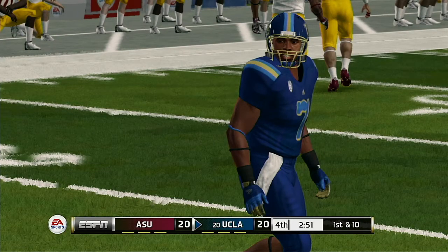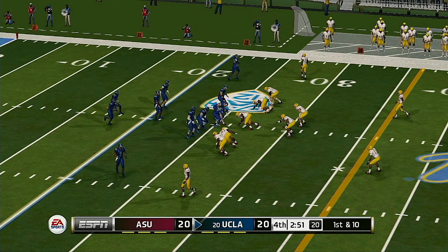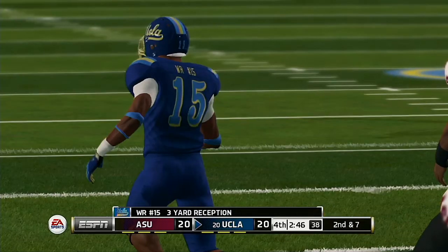We might have overtime in the back of our minds, but down on the field, that hasn't occurred to anyone. They want to end this thing in regulation. Less than 3 minutes in the game. Quick pass, and he's tackled right around the 28-yard line.